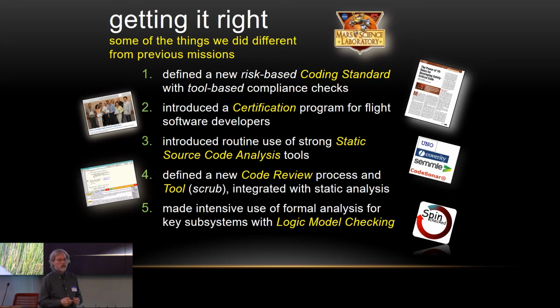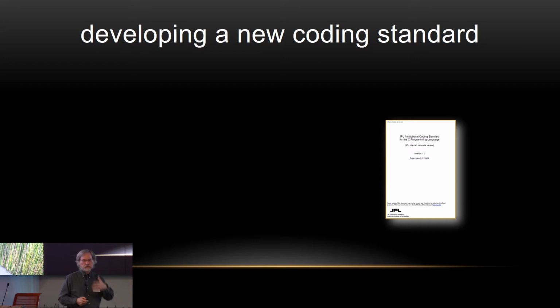It's a JPL document, which is publicly available. A little bit about how we went about creating that document. First is the awareness that most of these coding standards have hundreds and hundreds of rules, and almost none of them relate to risk. They all have a feeling of cosmetics, where you can reformat the code in any style that you want. So there's really no need to prescribe a particular format. Regulating the use of white space is really not a good use of your time.